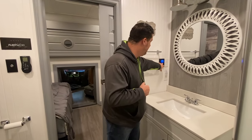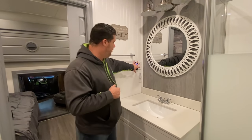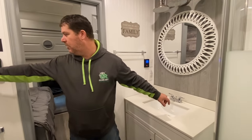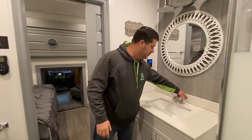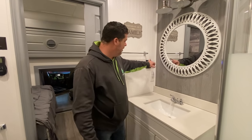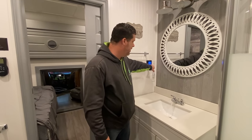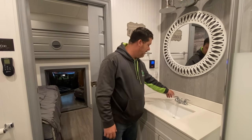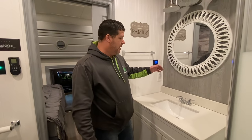If you look on the wall here, you can see we have a full control panel for hot water on demand. When we turn on our onboard pumps, whether we're on 12 volt, and turn on our tap, it automatically kicks on our propane and turns on our hot water, and instantly we have hot water. And we never run out.